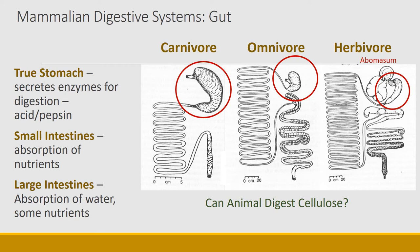They're very similar. So the question then is, which animals can digest cellulose? Well, really, the carnivore can't. The omnivore, depending on how big their cecum is and all that, can do it a little bit. And the herbivore has to be able to digest it, or they can't survive on plants.